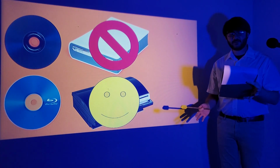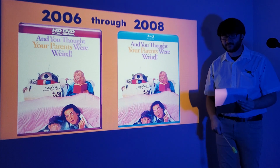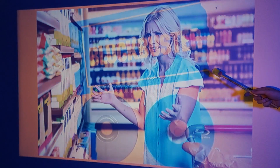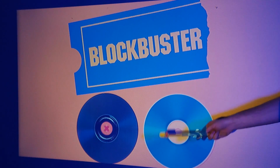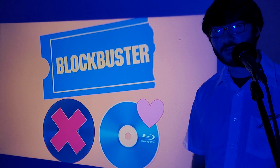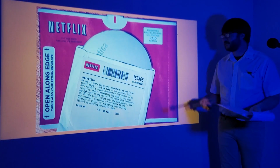So what you had between the years of 06 and 08 were warring factions of red versus blue cases on store shelves. This very easily led to some confusion from the consumer, and once video rental stores like Blockbuster dropped support for HD DVD in favor of Blu-ray, the decision between the two became increasingly obvious. Netflix dropped support as well, if you can remember a time when Netflix was getting one of these in the mail.